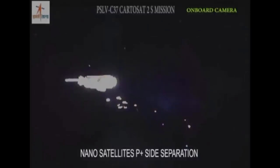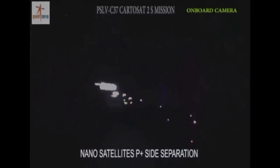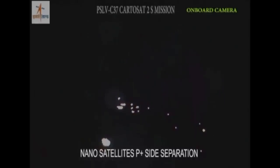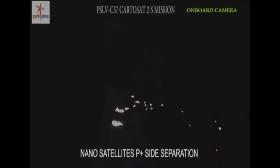Anyway, back to this rocket. This one's the PSLV-C37, and it was also launched to around 500 kilometres. Now, among the payload, there were 88 CubeSats. They were all owned by a company called Planet Labs, which is a private Earth imaging company based in San Francisco, California.